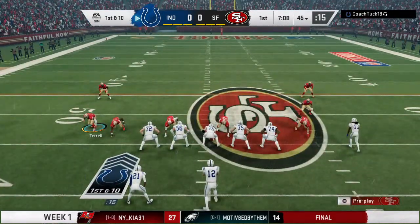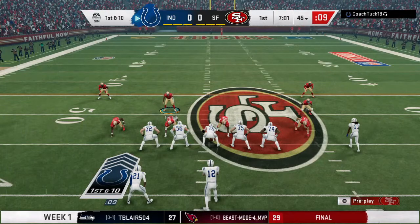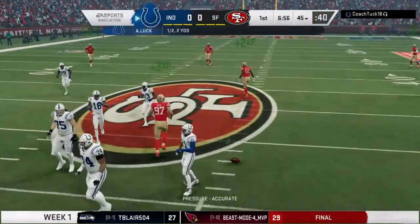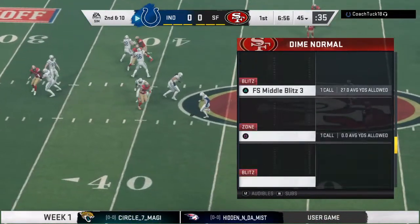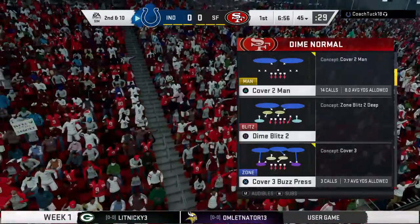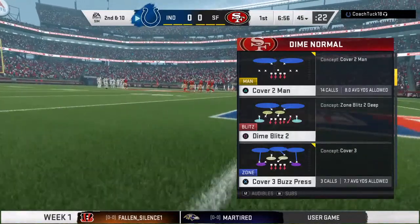Push him back. Check 37. Switch. A shotgun snap for Love, and the tip there altered the ball flight, and it falls incomplete. It'll be 2nd down. You got to give some credit. They're able to hop up in the air and bat that one away. And that's frustrating for an offensive lineman because the only recourse is when he goes in the air to try and give him some type of a pop or a shove, hoping to bring his arms down.